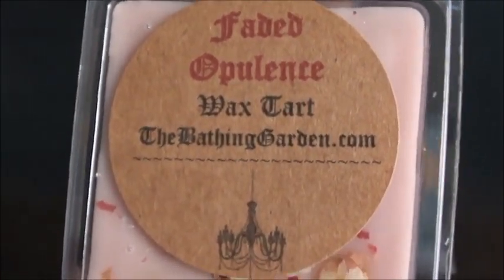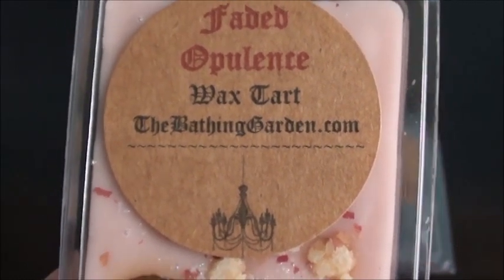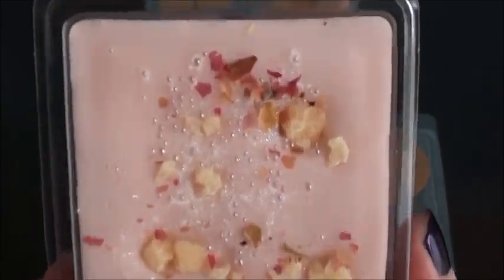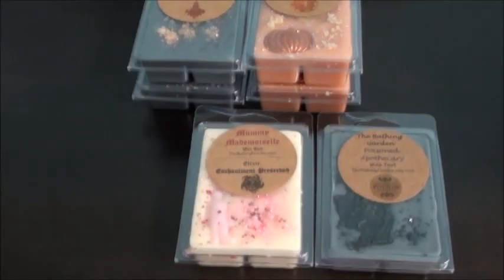I had this one last year and I really enjoyed it, so I knew I wanted it again. It's clove, ginger, blood orange, and bubbling cola. And I think this was the same design that she had last year. Just again, really gorgeous with all of the decoration she puts in there. And if you like cola scents, it's not overly cola, but you can smell that cola in there. But the clove kind of takes over. You can smell ginger. Not so strong on the blood orange.